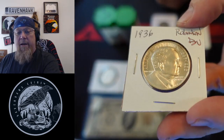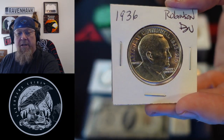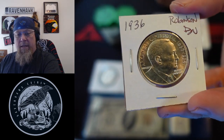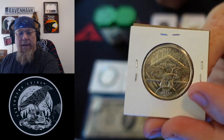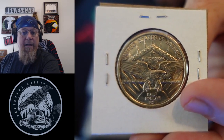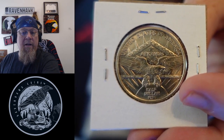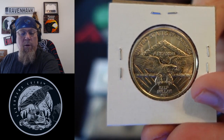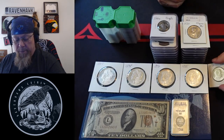Then we got from the great state of Arkansas, the 1936 Robinson BU Tiefel commemorative $50 as well. Look at how epic that eagle is on the back of that. That is an awesome design. One of my favorites as far as the commemoratives go, and another one that you don't really see that often.